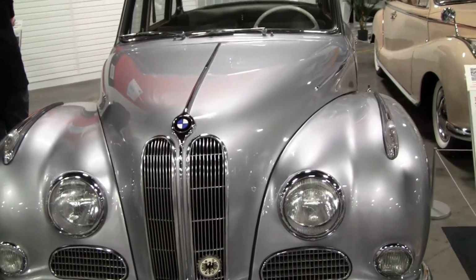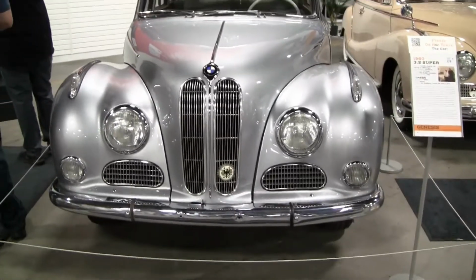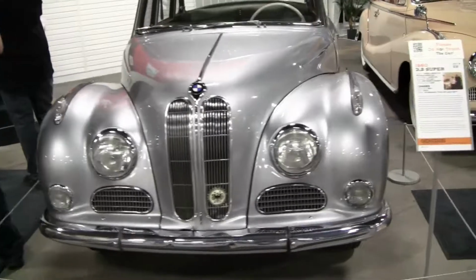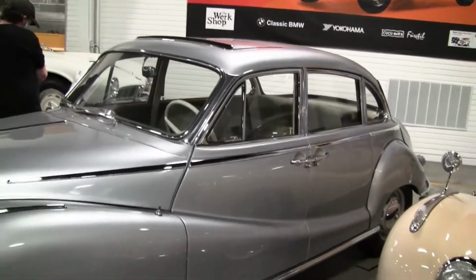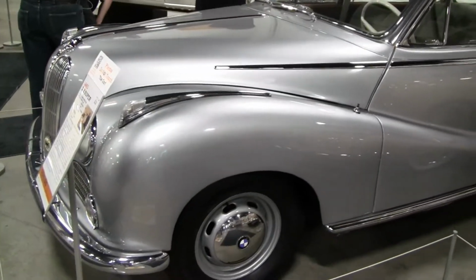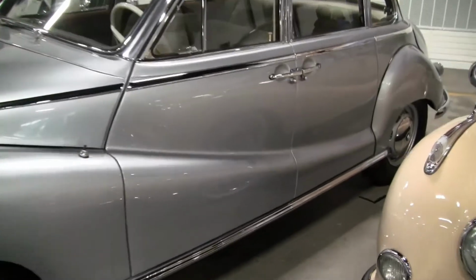Expensive to buy and slow to sell, BMW continued production of the 502 into the 1960s, with the V8 gaining additional horsepower, making it a joy to drive for those who could afford it. The family of Fritz Gebhardt was one of those who could. The top-of-the-line 502 3.2 Super had 140 horsepower, making it a swift and luxurious cruiser on the Autobahn.